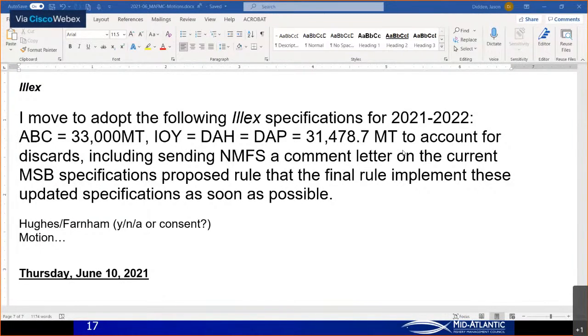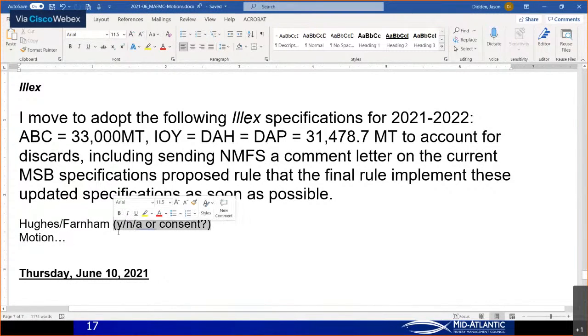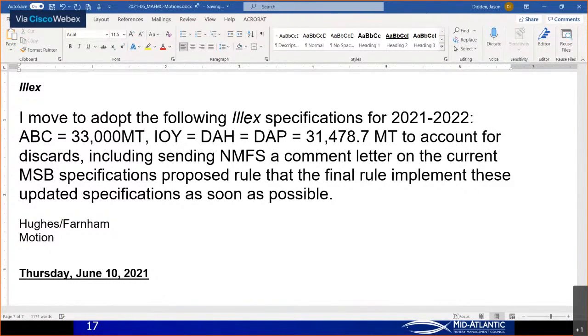Is there any opposition to the motion? Any opposition? Okay, seeing no opposition, the motion passes based on consent with no opposition. Are there any abstentions? I see one hand for one abstention. National Marine Fisheries Service is abstaining from the motion. So as long as we can put that in the record, I think we're good to go.